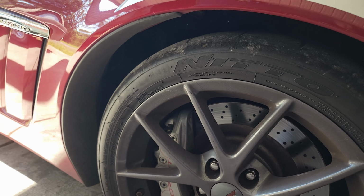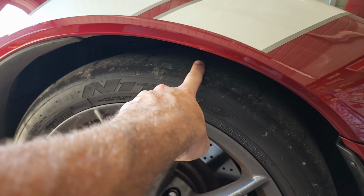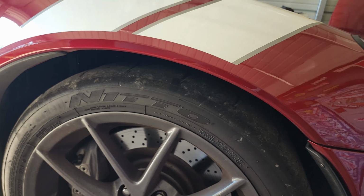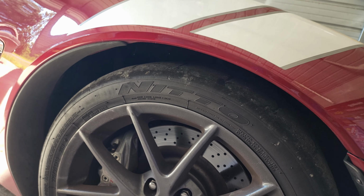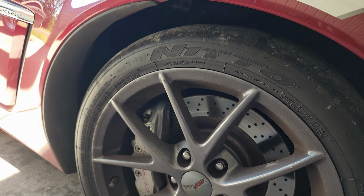Let me show you. These were kind of toast when I got them. This sidewall right here, from somebody tracking them. I got these wheels secondhand. I was planning on replacing the tires before I left, but I waited too late, and the tires I was gonna get were back ordered. Didn't really have any other options besides going to different tires and wheels.